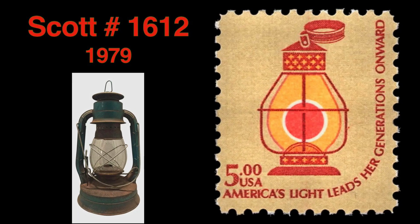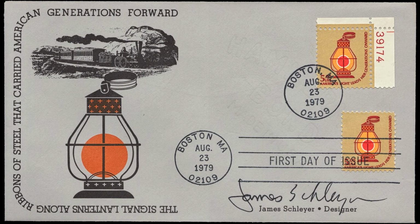One of 4 stamps from 1979, depicting light sources from throughout our country's history, issued to serve as a reminder that America is a shining beacon of liberty. This lantern was used by railroad conductors around 1850. Here is the first day cover with the stamp designer's autograph.